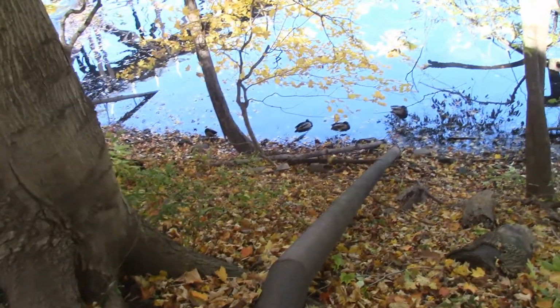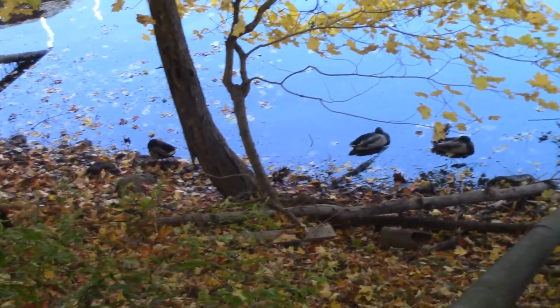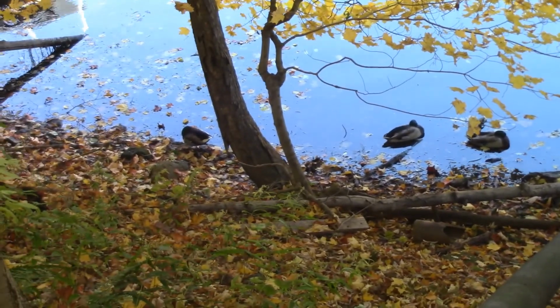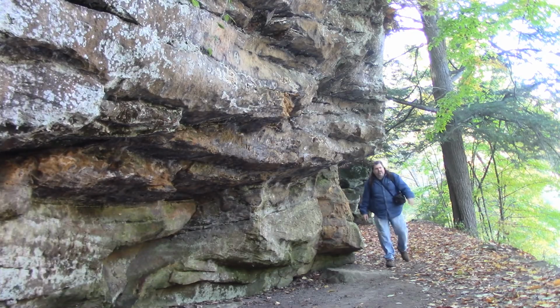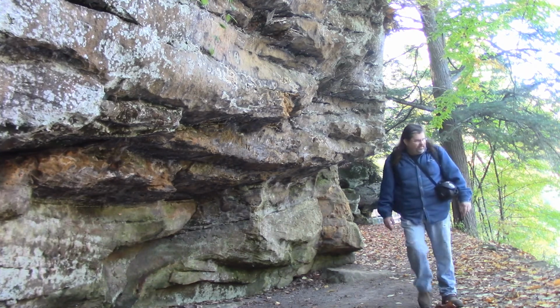We got some ducks down here. Surprised they haven't started flying south. It's starting to get cold around here. Bunch of male ducks. You pretty boy. Hi.